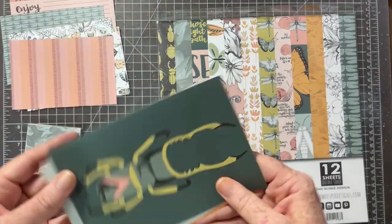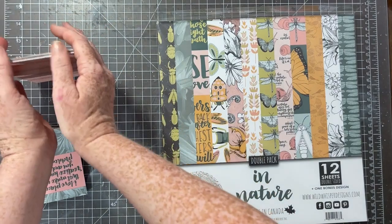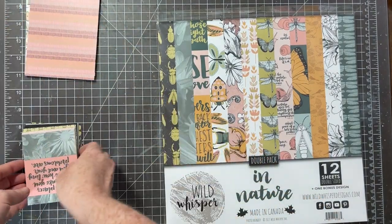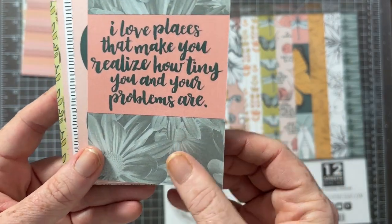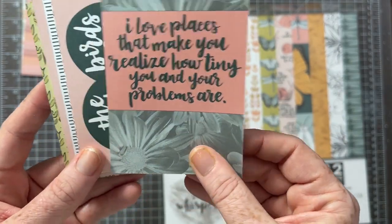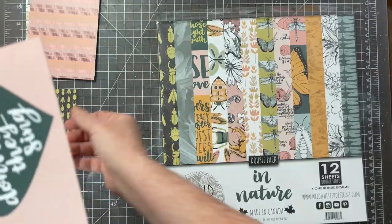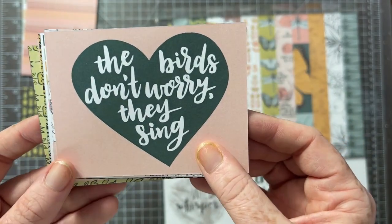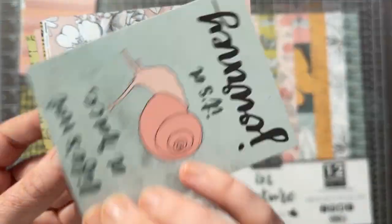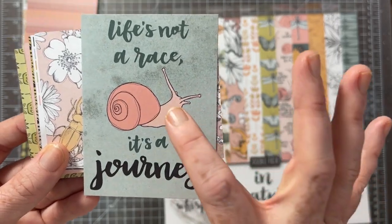And then I have a double pack, so these are all the same cards again. Same thing here. I love places that make you realize how tiny you and your problems are. And then the back side is the side with the bugs. The birds don't worry, they sing. Aw, I love that. And then the back says, life's not a race, it's a journey, with a snail.